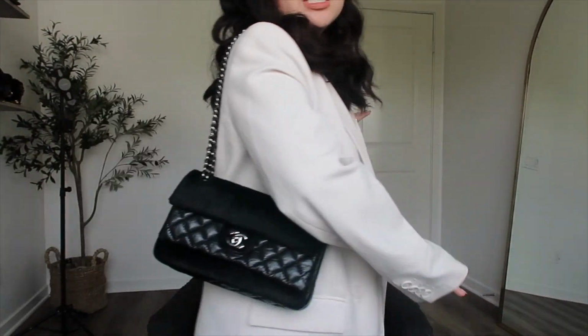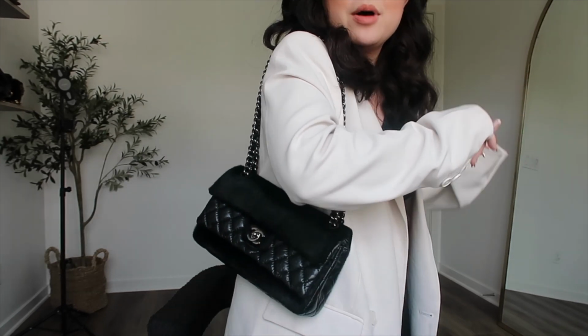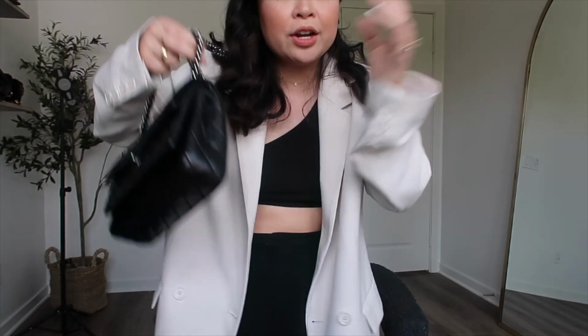From afar, you can see that it is a Chanel. It looks like it could be the classic flap, but when you get up close, she has more personality. You can also wear her as a crossbody. And yeah, I think I'm going to be wearing her not too often, maybe on special occasions or when there's an outfit that really is screaming for this bag. I'm definitely going to try taking very good care of her.